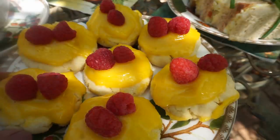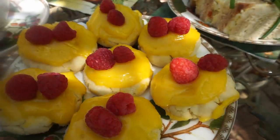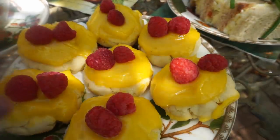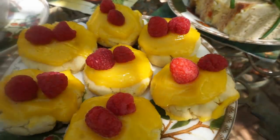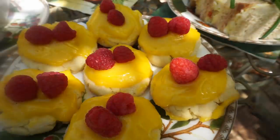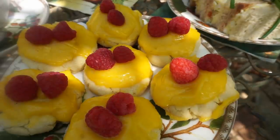Now, if you do make this, make both of these a day in advance. You don't want to use the cookies straight out of the oven. You want them to get a little bit harder, which they will do if they sit overnight. And then you refrigerate the lemon curd, and then you'll apply it when you're ready to eat the cookies. And my goodness, you're going to love these. And that little extra taste of the raspberry on top makes it even better. So this is really going to be a yummy, yummy treat.